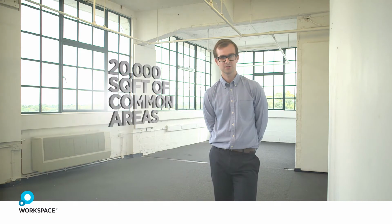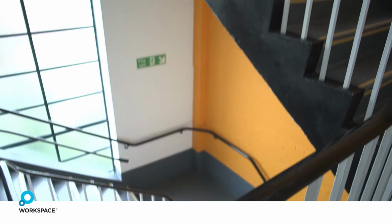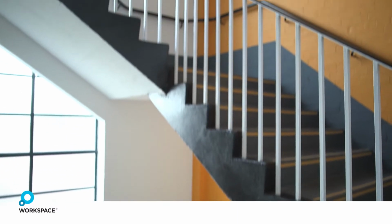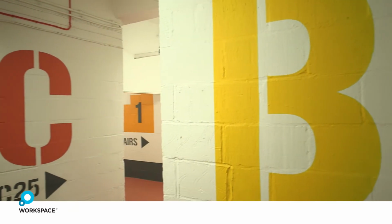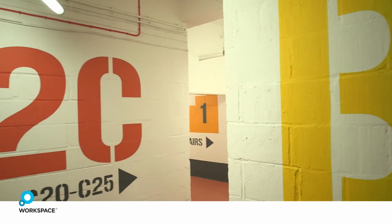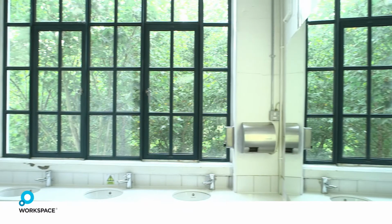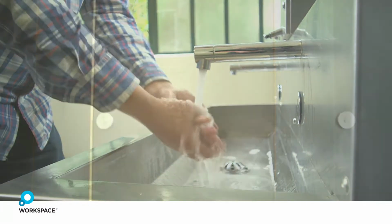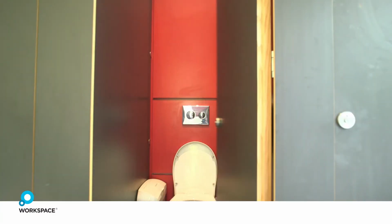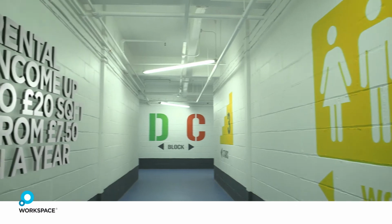We have 20,000 square feet of common areas at Parkhall, so we've got a lot of space which we had to improve. We upgraded the common areas by decorating, improving the signage. We created walkways through one building to the other, which helped tenants get around the building. We also improved the toilet areas, where we took out the 30-year-old hand basins and replaced that with stainless steel finishes and much more modern touches throughout. I think there has been an improvement in the common areas. All the buildings are colour-coded, there's lots of much better signage that's gone up.